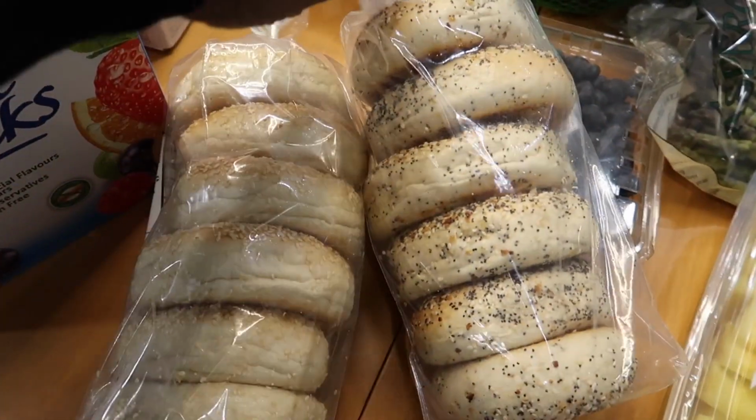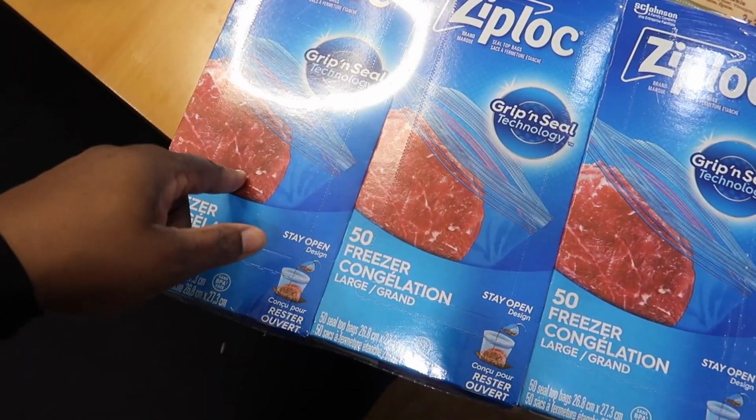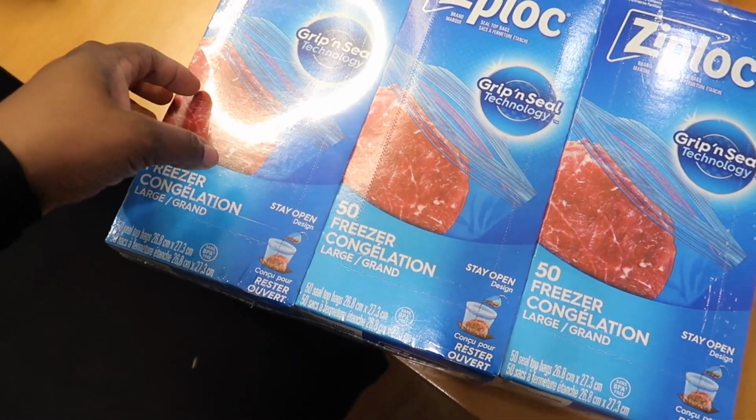We grabbed 2 bagels, sesame, and everything. These are the large Ziploc bags, and we ran out. I use these to prep my meats and stuff like that. Whenever we come home with meats, I tend to separate them and put them in these Ziploc bags. I sometimes think it would be nicer to use reusable ones, but dealing with meat, for some reason I just feel more apt to put them in a Ziploc bag. That way I can discard them appropriately after, like recycle them.